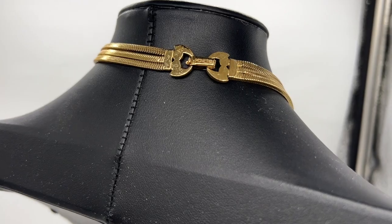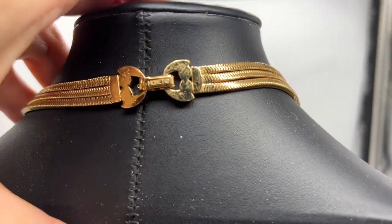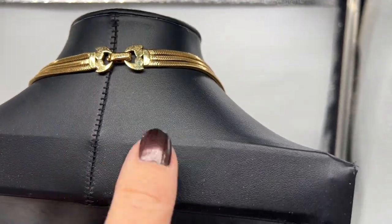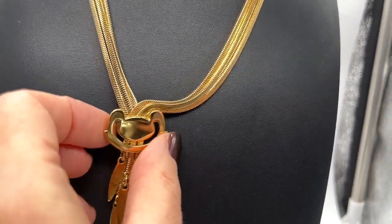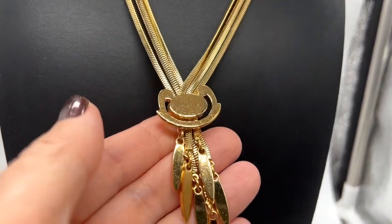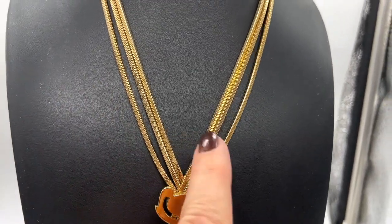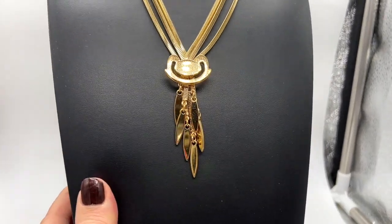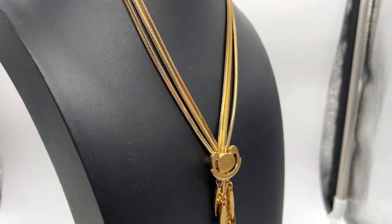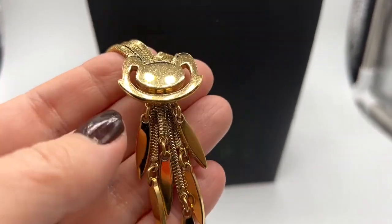So Monet began in the 1930s. Before that, they actually had a company called Monocraft. I have owned Monocraft things. They started out by making monogrammed plaques for handbags, and then they went into jewelry in the 30s. And because it was the Depression, it was kind of a cool thing. They made pieces that were high quality that looked real, but that would be affordable to the average woman. So, big fan of this company. I love their stuff.